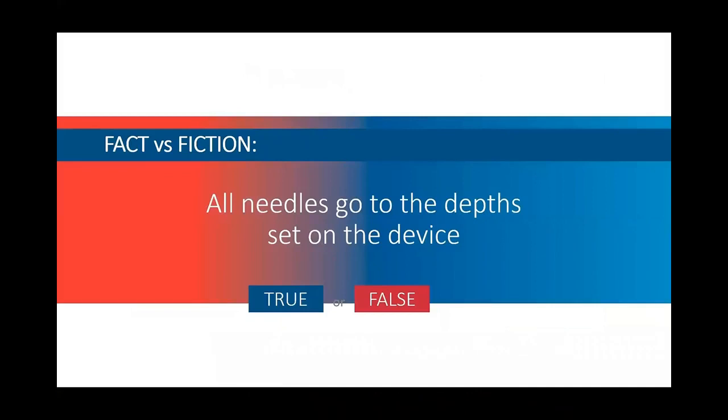So here's some fact and fiction. We always like fact and fiction. You see these types of shows on TV all the time or on podcasts, et cetera. So: all needles go to the same depth set on the device. Well, most people say that's true. Why would somebody put on their graphical user interface a depth of 3 millimeters or 2 millimeters or whatever and not be confident that the needle was going to go in all the way? Well, the answer is false.